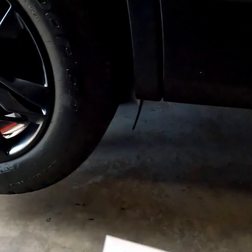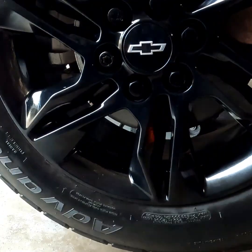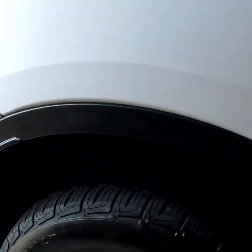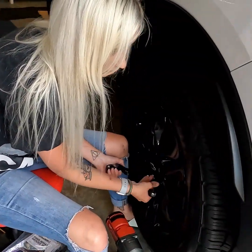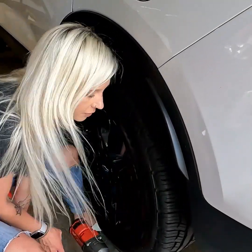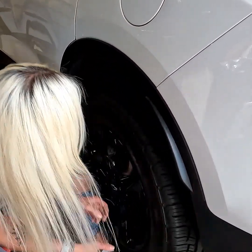I actually recommended to her to get the BF Goodrich Advantage. What's your take on these tires? I've loved them so far, from the OEM that was on here originally. Yeah, it drives a lot smoother, a lot tighter. I definitely noticed a huge difference as soon as I drove off the lot with the new tires. Rain and snow? Yeah, so far. Okay.